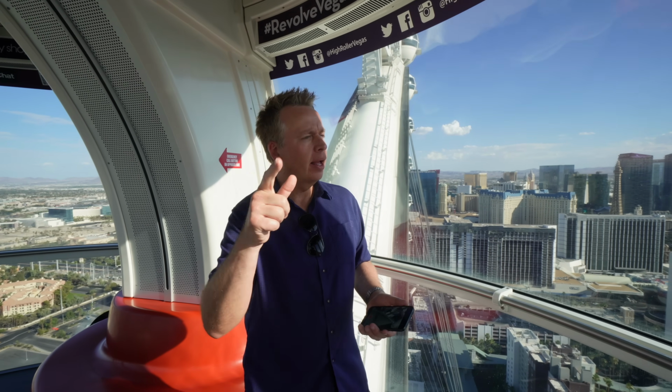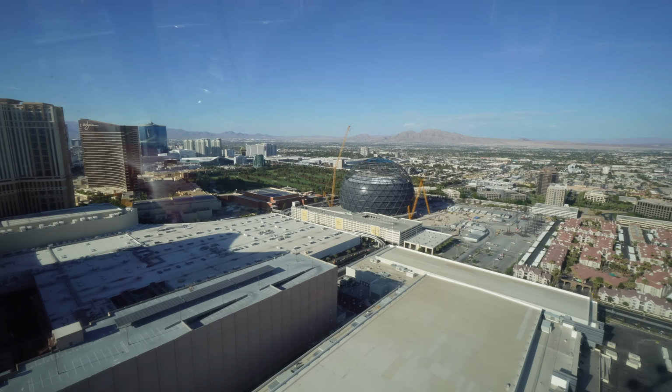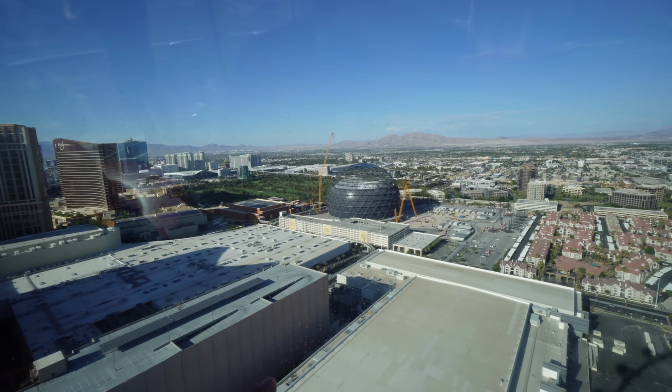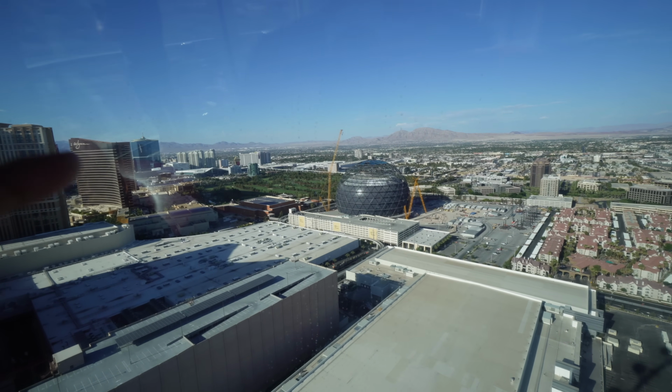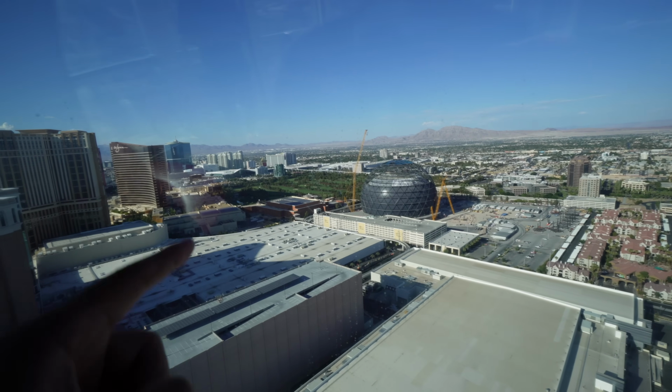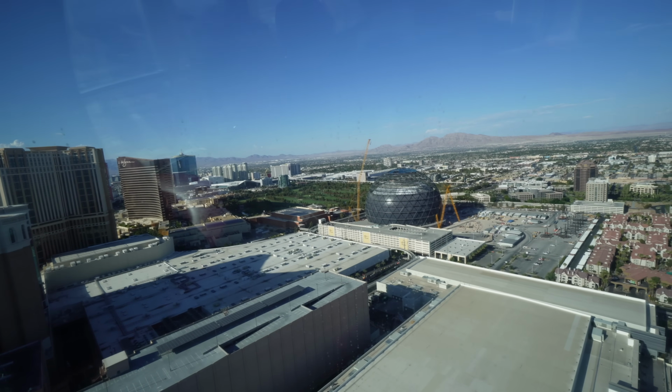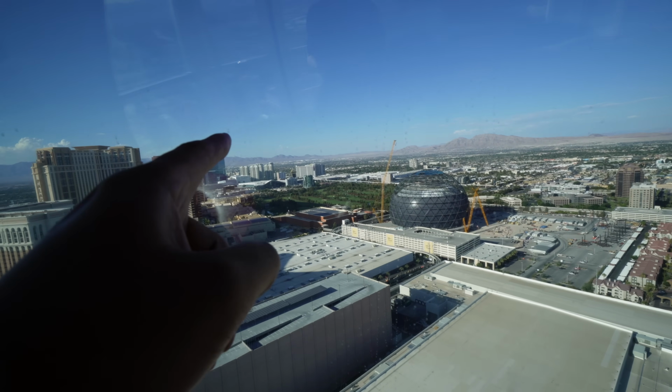Yes, sir. Oh yeah. So over on this side, you can see the brand new MSG Sphere that is opening. That is a very impressive concert venue that's gonna be opening next year at some point. And you got the Wynn Golf Course, Fontainebleau that's not open yet, and the Westgate that used to be the Hilton back in the day.